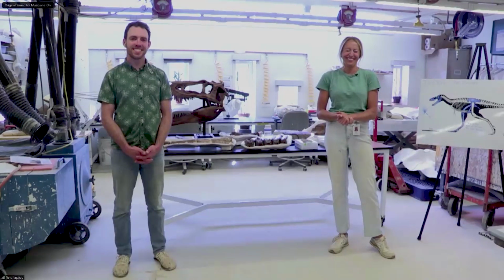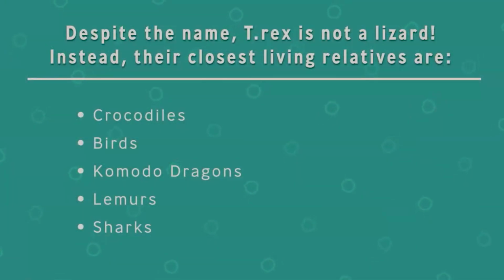Let's go ahead and pull up another poll question. Despite the name, T-Rex is not a lizard. Instead, their closest living relatives are crocodiles, birds, Komodo dragons, lemurs, or sharks.